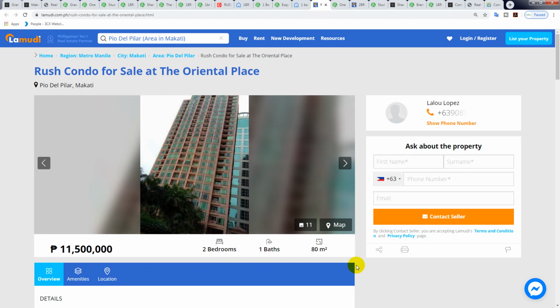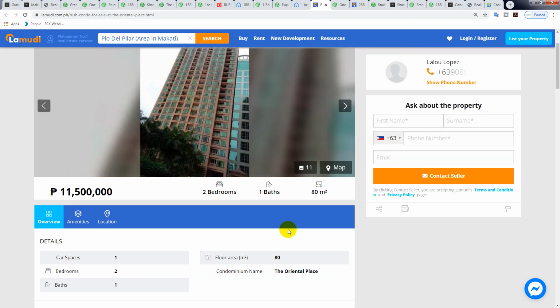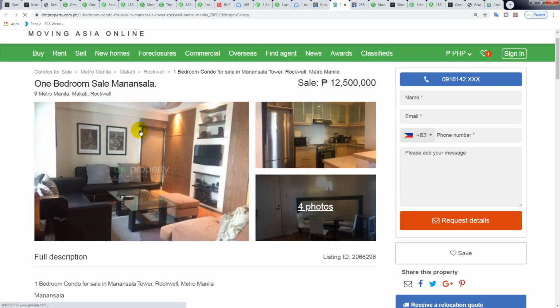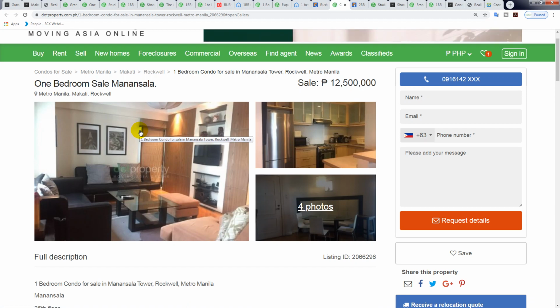Priced at 11.5 with parking, guys. So 11.5 divided by 80 square meters is 143,000 peso per square meter. Yeah, that sounds about right. I'd probably want to get this down closer to 10 million. If you could, maybe even high nines. Then this represents good value. It is actually really good value because it's 80 square meters plus parking at the Oriental Place. And it's actually a 2-bedroom plus maid's room plus parking.